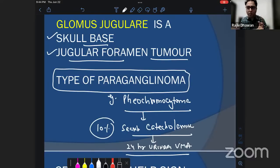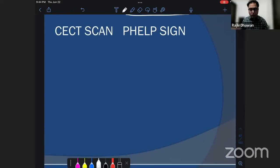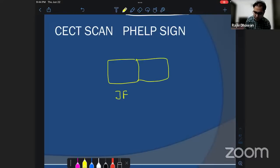It's a skull-base tumor. Okay, but fine. At the skull base, you see Phelps sign. Please see at the skull base, this is your jugular foramen. This is your carotid canal. At the skull base, there are two holes over there. Jugular foramen and carotid canal are neighbors. And there's a bony septum which separates the jugular foramen from the carotid canal.